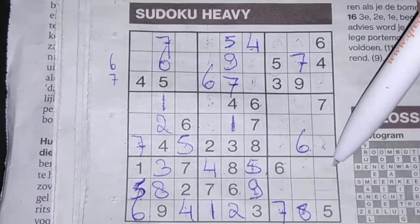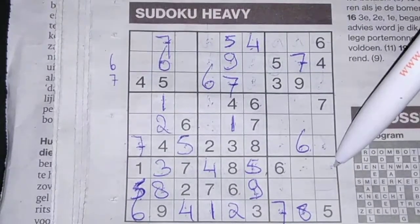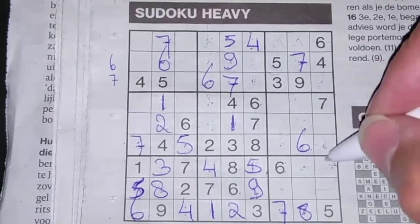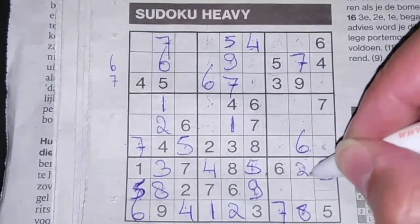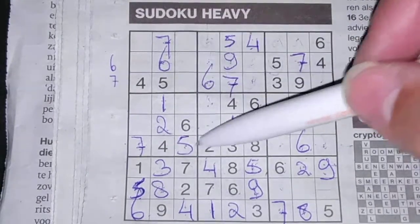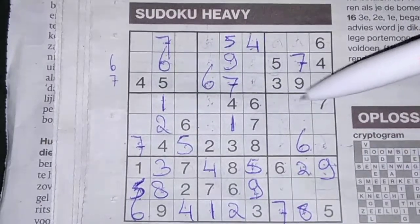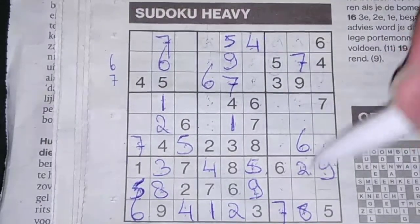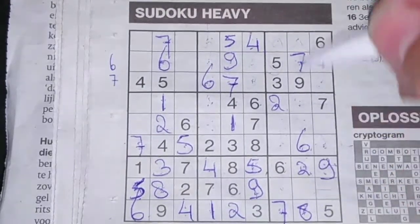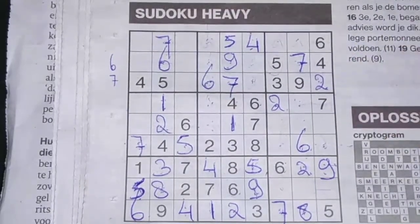2 numbers left here for the numbers 9 and 2. 9 and 2. We have a 9 here, so no 9 there. 9 should be here, and the 2 goes there. 2 in this row, 2 in the middle row, so in the row above, the only 2 places for a 2 here or there, but I see here 2, no 2 there. 2 should be here, 2 in this column, 2 in the column next. So in the last column, the only place for a 2 should be here.